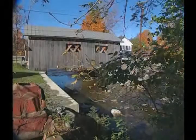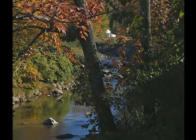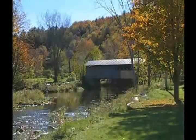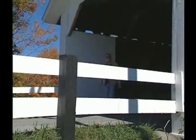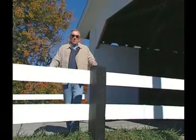The Fuller Bridge was built in 1890. You'll find it close to the post office in Montgomery Village. Built in 1883, Comstock Bridge crosses the Trout River in the village. A beauty beneath Jay Peak. Two brothers, Sheldon and Savannah Jewett, were the bridge builders in Montgomery.